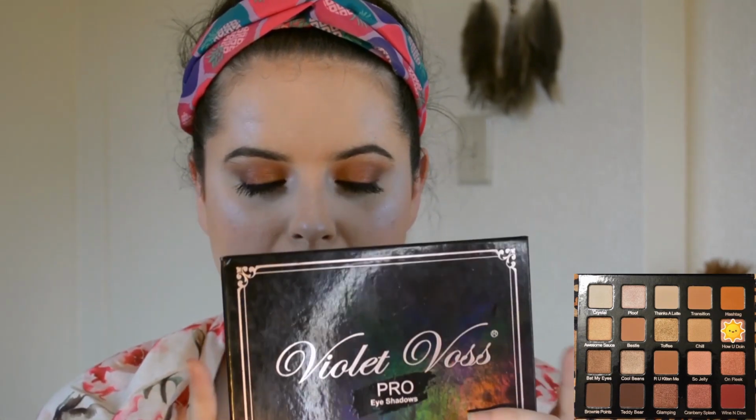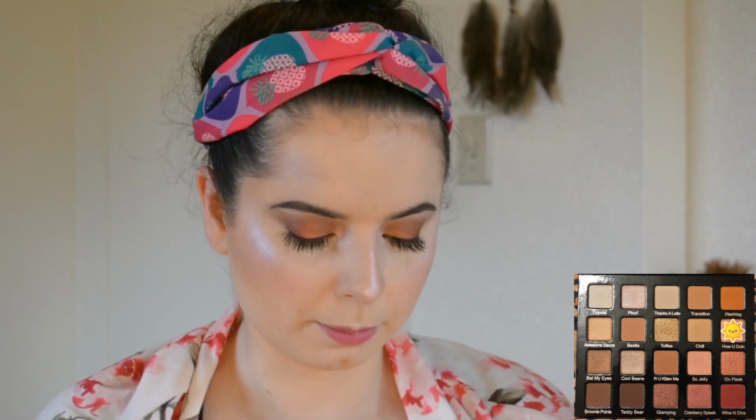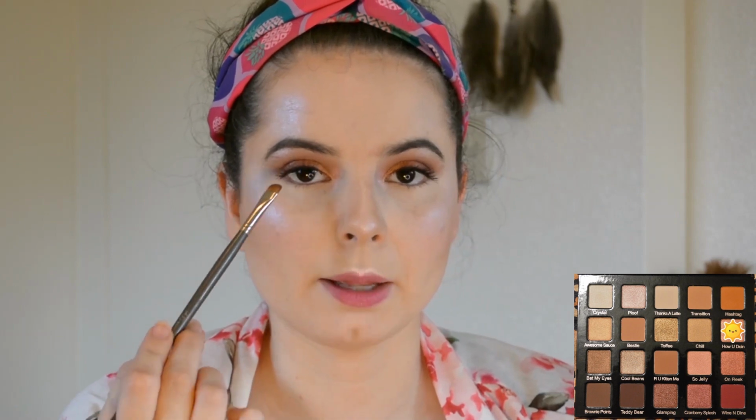Back in with my Violet Voss palette. I'm going to be taking How You To Win with my Mud 300 brush and my Luxie 111 mini flat angled brush. So I start by picking up the color and I apply it tightly to my lower lash line with the Mud brush, and then without picking up any more product, with my Luxie 111, I just go ahead and blend that out so that way there's no harsh line.